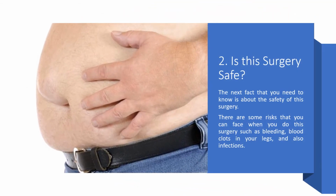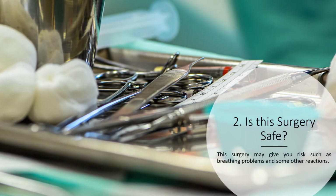2. Is this surgery safe? The next fact that you need to know is about the safety of this surgery. There are some risks that you can face when you do this surgery, such as bleeding, blood clots in your legs, and also infections. This surgery may give you risk, such as breathing problems and some other reactions.